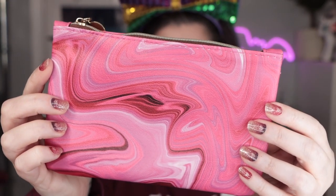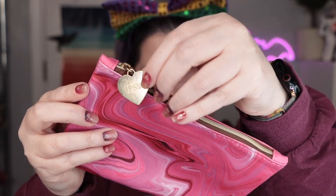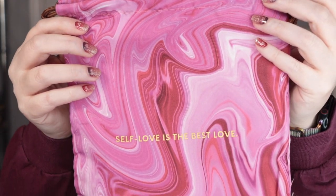I got this palette in my February IPSY glam bag. You know, the bags are super cute this month. The theme is showing the love. Here is the regular glam bag with a little heart pull on the zipper, and then the glam bag plus. Self-love is the best love, holla.